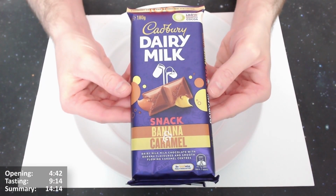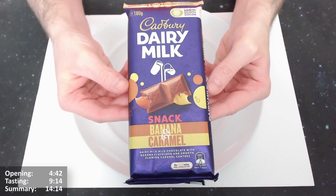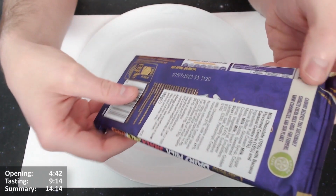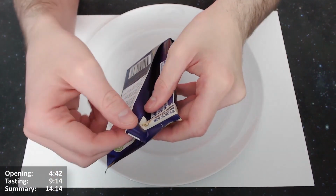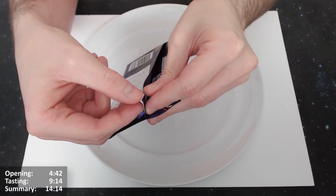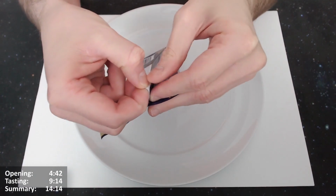Right, okay then everyone, getting this Cadbury Dairy Milk Snack, banana and caramel. An open, yeah, I got this from Australia. Looks very tasty, very interesting, doesn't it? Looks lovely indeed. The flow wrapper here, so let's give it a bit of an open then. I don't need to waste any time. Well, you know what I'm like, I sort of managed to do it somehow, but let's get into it.